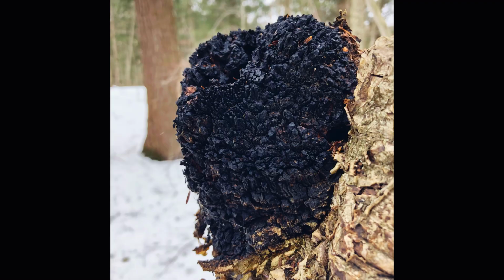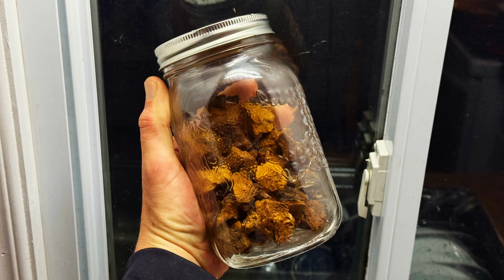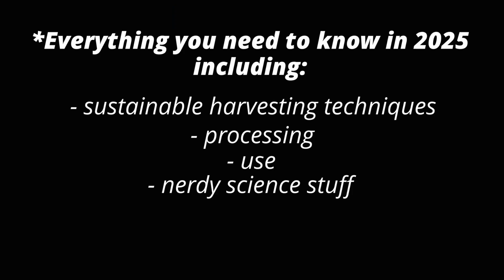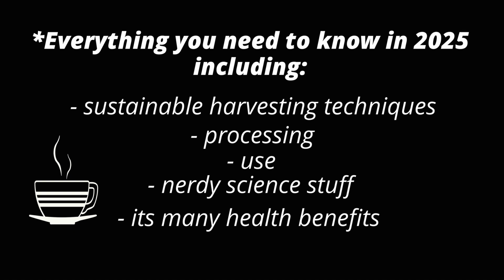Friendly warning and spoiler alert: there is more information packed together in one place about the Chaga fungus than any other place I've seen on the internet. So snuggle up, buttercup, get comfy, grab yourself a cup of coffee, or better, a cup of Chaga tea, and maybe a pencil, and let's get into part number 3.